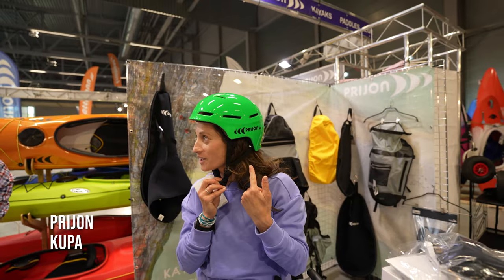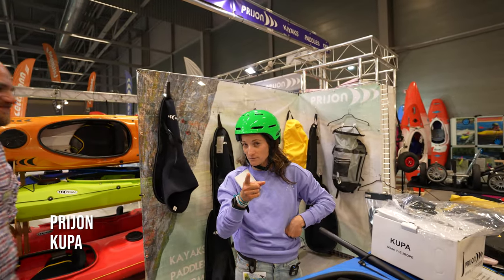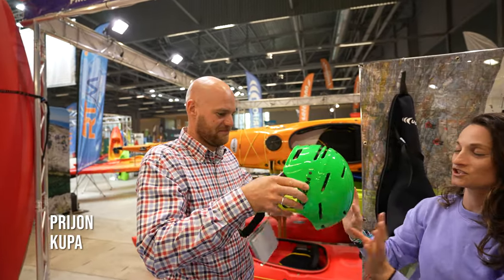The Koopa from Creon. Helmets are not an accessory, they are a requirement. Try to put it on without changing the size. Just to show.